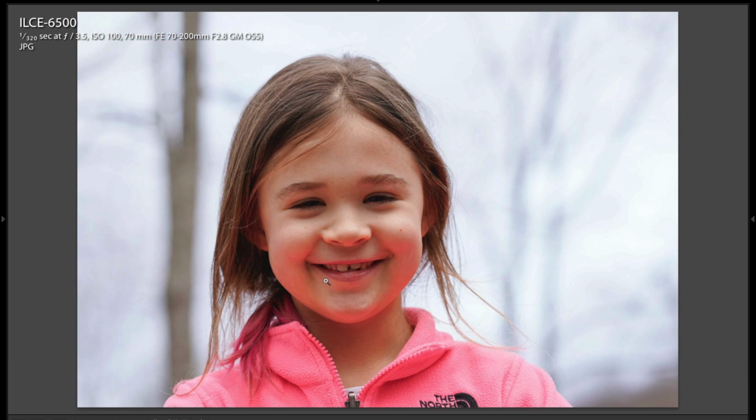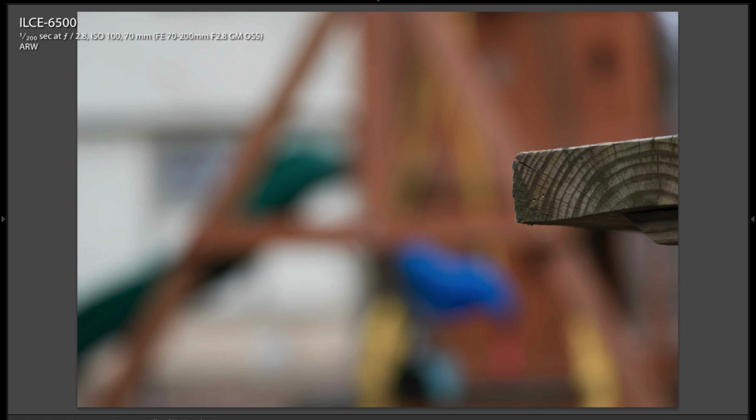A couple more. There's another one of Layla. And this is just a completely out of focus shot. So you can see how buttery it looks. It's incredible. And here it is more in focus. I just focused on the edge of the table here.